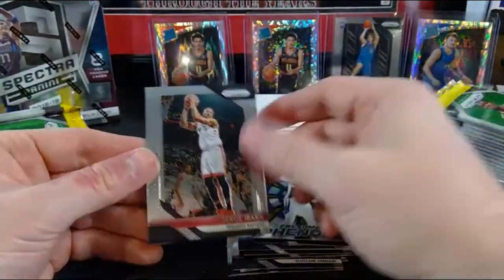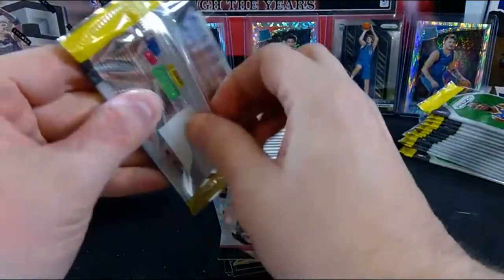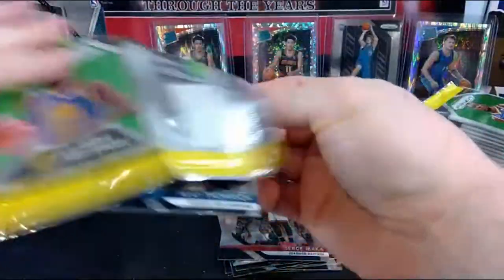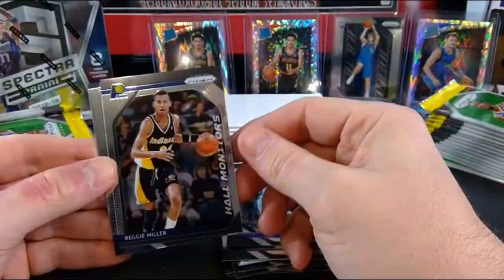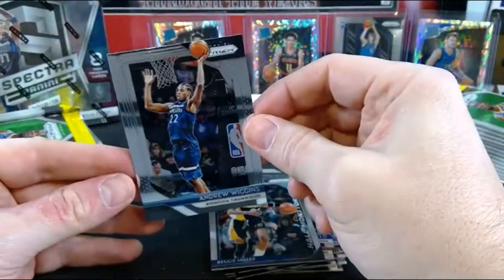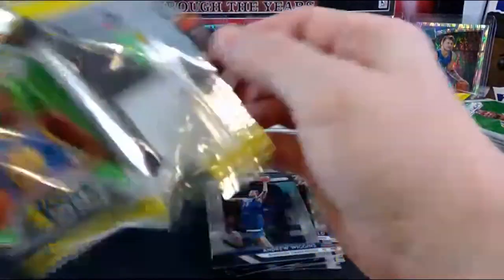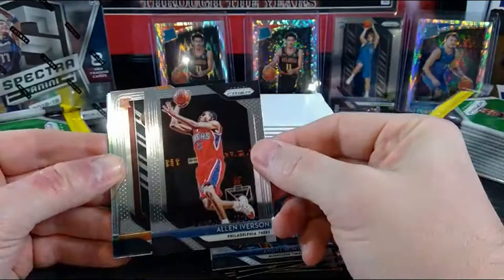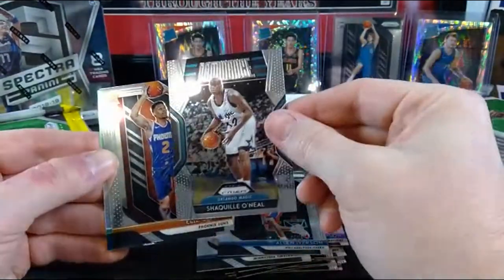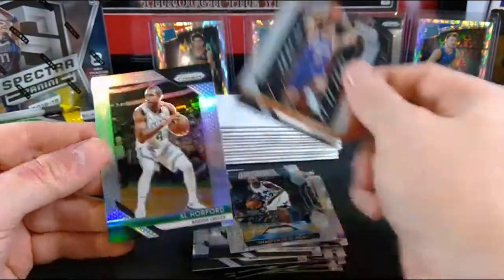Moritz Wagner. Serge Ibaka. Klay Thompson, Buddy Hield, Reggie Miller, Hall Monitor, Andrew Wiggins. Trying to speed up a little bit. Eli Okobo. Silver. Allen Iverson. Shaq Dominance. Not a rookie. Al Horford.